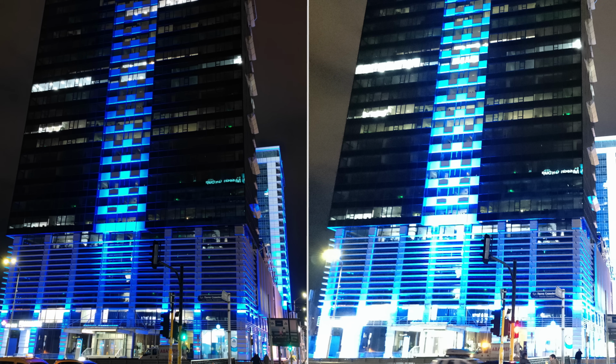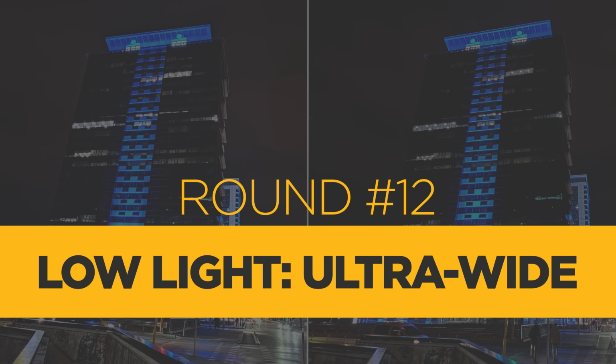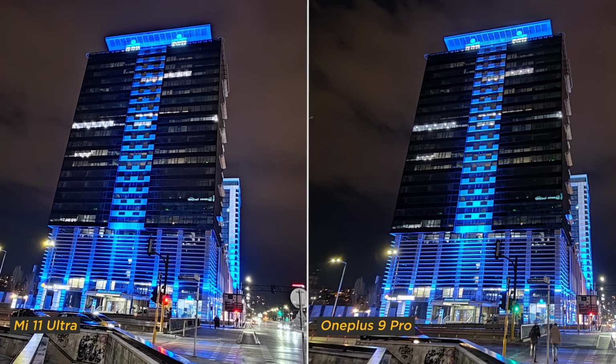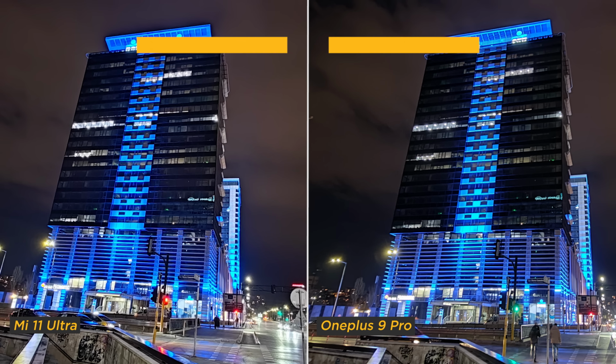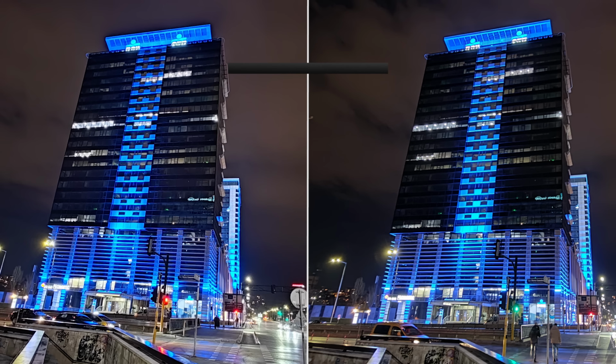Surprisingly, the situation was not much different with the ultra-wide camera. I say surprisingly because theoretically the sensor inside OnePlus is a bit larger. While I expected an easy win for the OnePlus 9 Pro due to the slightly larger sensor, it actually failed to deliver the needed quality. Guess some software optimizations will bring it on track. I will, however, give this point to each one of the phones in this round because results are really close.